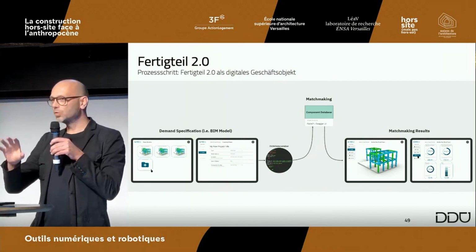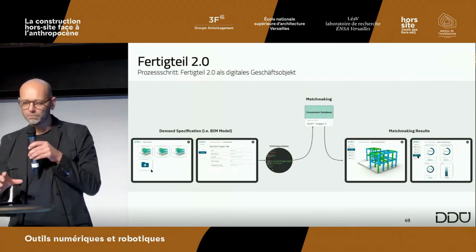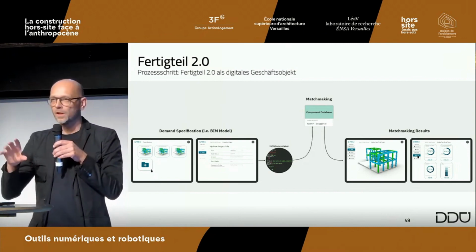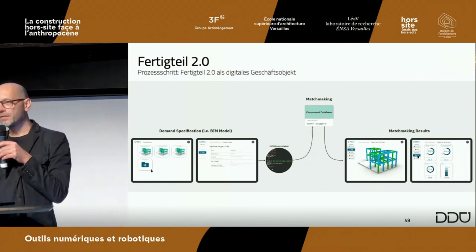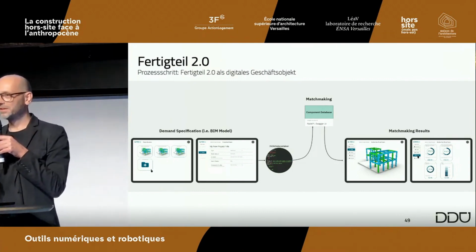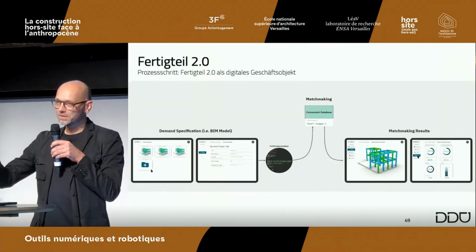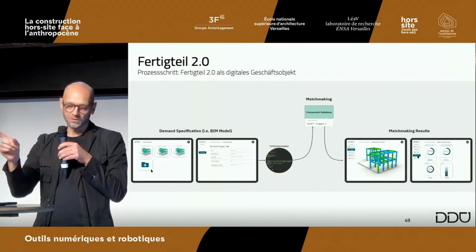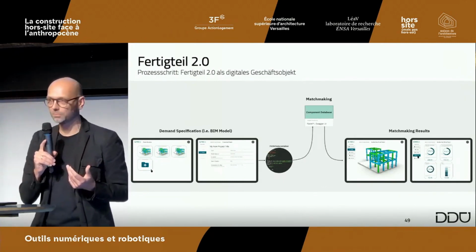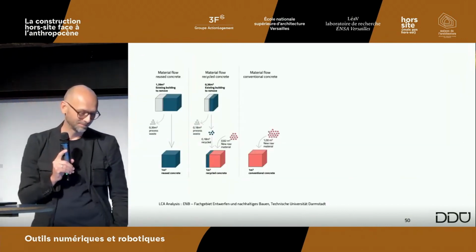So what we said is we don't want the architect to worry about thinking of what's there on the courtyard waiting for me, but we say, you give us a 3D model, and then we do the matchmaking. Yeah, it's a bit of a Tinder for building components. We look what the architect wants to build, and then we see how these elements could fit in there. Yeah, and this was the algorithmic part that we developed at the DDU to bring these two worlds together. Next.